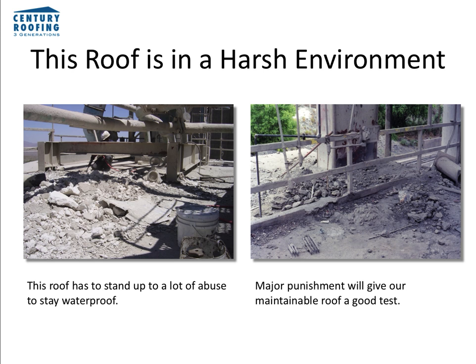Cement has an alkali in it that is harsh on skin and extremely harsh on roofing material. As you can see in these pictures, there is a lot of cement debris on these silo roofs. The roof that is going to be installed on here has to be able to stand up to a lot of abuse. Finished cement is a very fine powder. They move it using negative and positive pressure. In other words, they have these big pipes and they suck it and blow it from silo to silo.